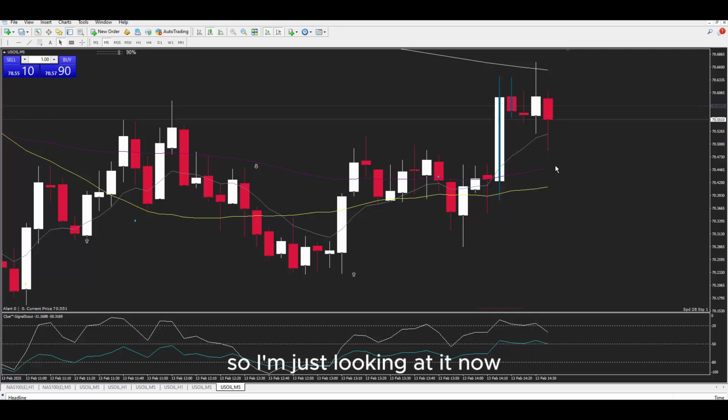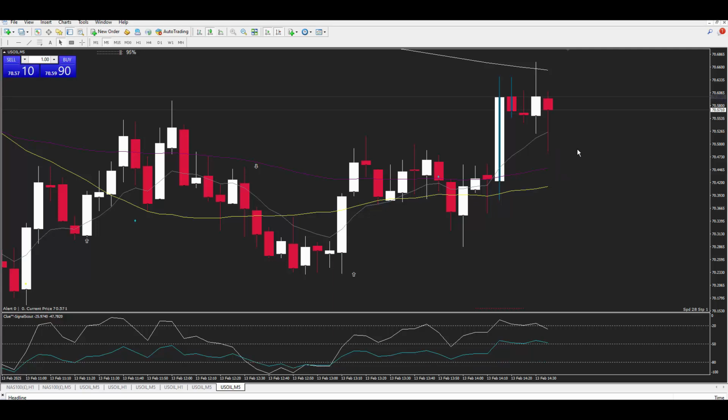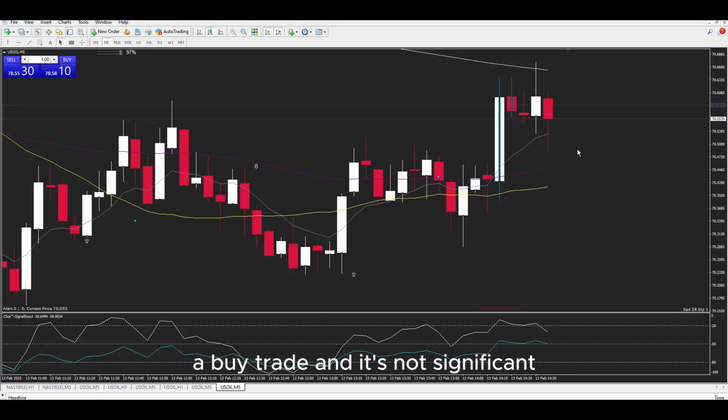So I'm just looking at it now. Do you see what happened right there? It's rejected the 9-day, and the buy signal, which we had, is probably going to work. But it's not significant enough yet for me to take a buy trade, and it's not significant at all to take a sell trade.